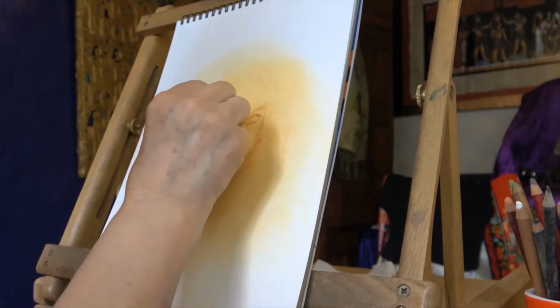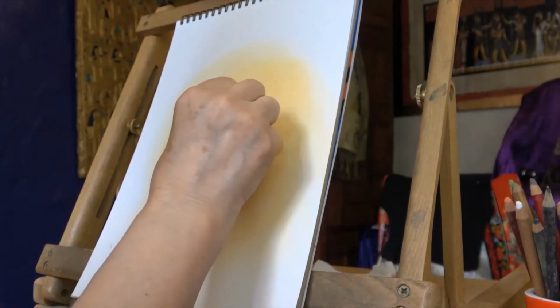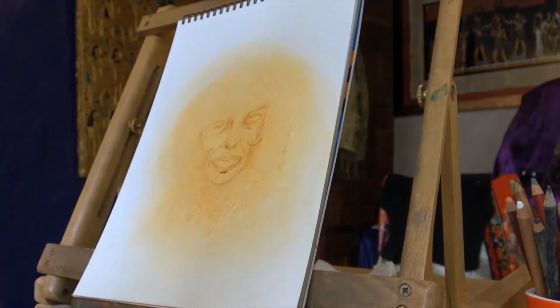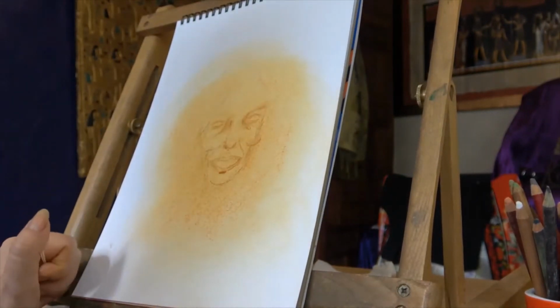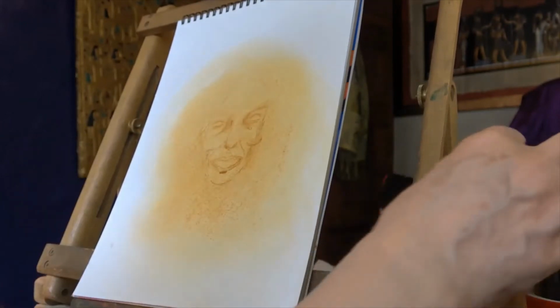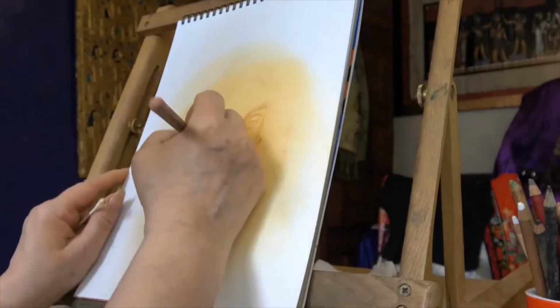And if you have ever been to art school, and I haven't, but if you have, I'm sure your teachers would not tell you to draw like this. But I have to go with how it feels, and this is how it feels. Okay.